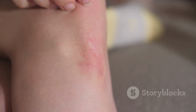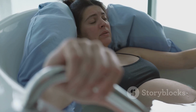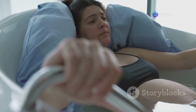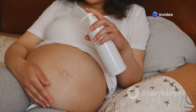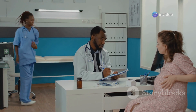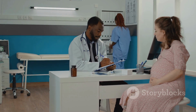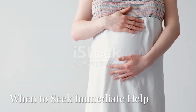The biggest challenge with PUPPP is that unbearable itch. But don't worry, there are ways to find relief. Cool compresses, oatmeal baths, and topical calamine lotion can work wonders. And of course, if those home remedies aren't cutting it, your dermatologist can prescribe stronger creams or antihistamines to help you manage the itch.